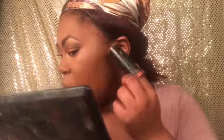Once it's all blended, you're gonna go in with your contour shade, and I'm using my Black Opal Suede Mocha for my contour. Now this is what you're going to do with your contour. You're gonna make a sideways triangle, basically. So to see that.